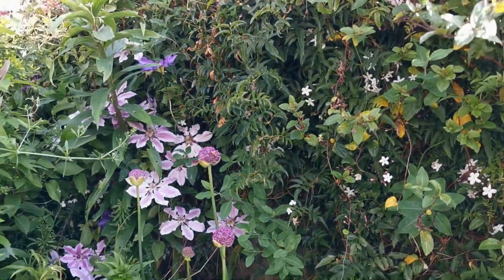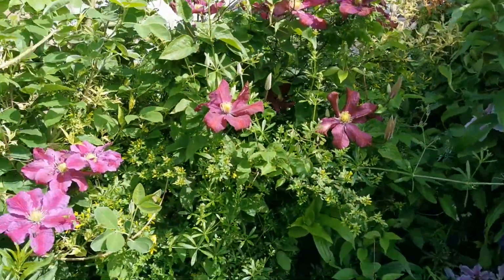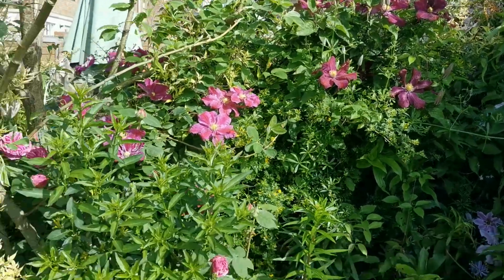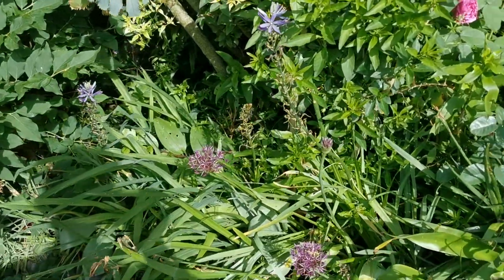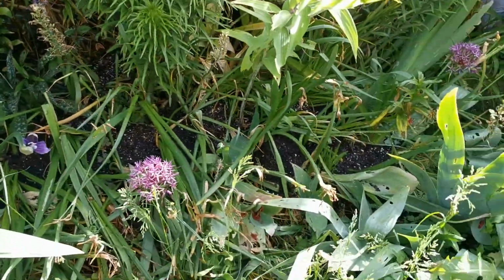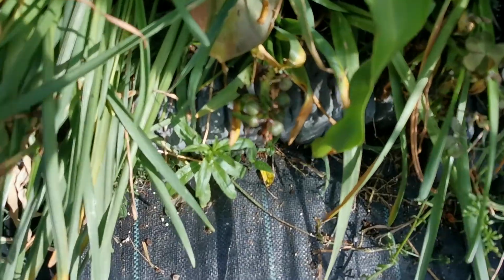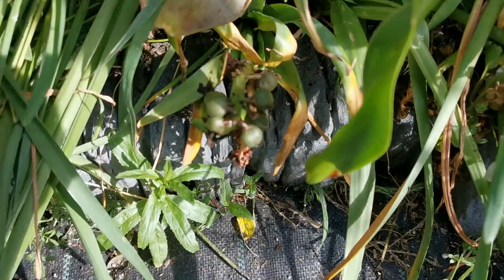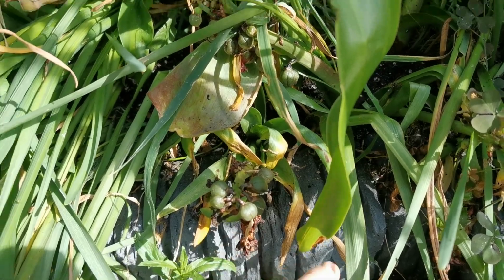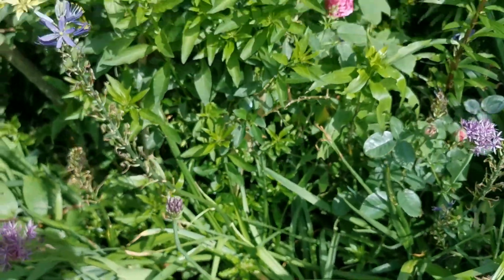Continuing here, this is the sunny area of my garden, I have again a few clematises as well. I have some camassia in flower. Here I have a few daffodils as well and hyacinths, but now they are not in bloom, and actually some hyacinths are developing seed pods, so who knows, maybe I might decide to plant them and see what grows.